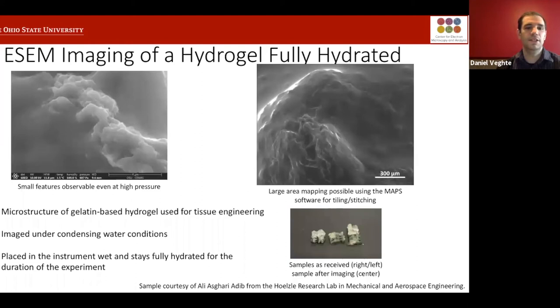With these hydrogels, they're going to be gelatin-based hydrogels used for tissue engineering. And as soon as you start to dry them out at all, the structure does change quite a bit. So you want to make sure you can keep them hydrated. Down here, in the bottom right, you can see I cut the hydrogel into a few pieces, and that piece right in the center is the one that we imaged in the SEM. After we were done imaging, I left it in there for an extra hour or so, so it was in there for a total of 2 hours, then pulled it out. It's still in a puddle of water. So it's really cool being able to see the experiment where your sample is still fully hydrated. We're able to do some imaging, and it wasn't really dried out at all.